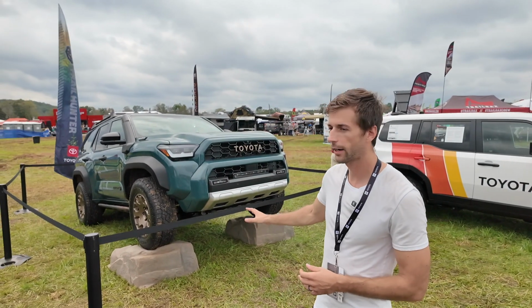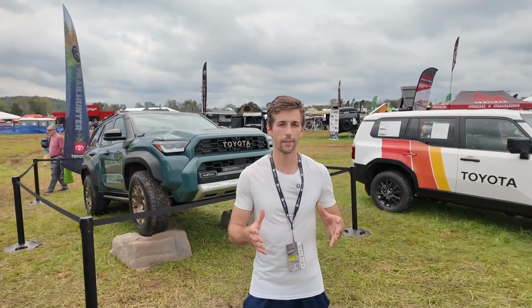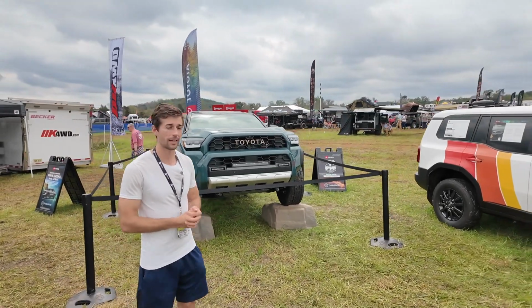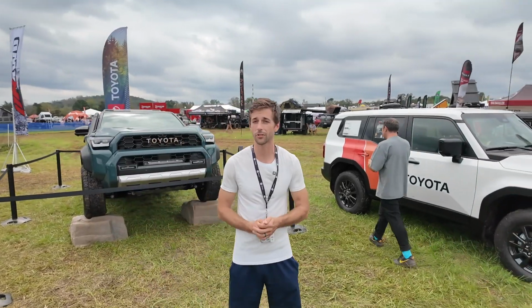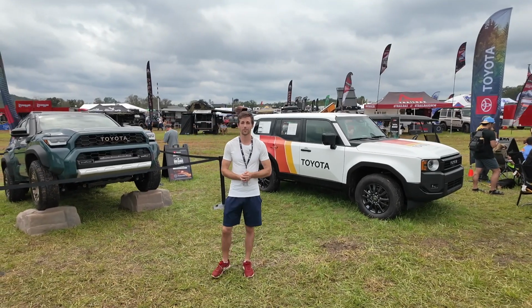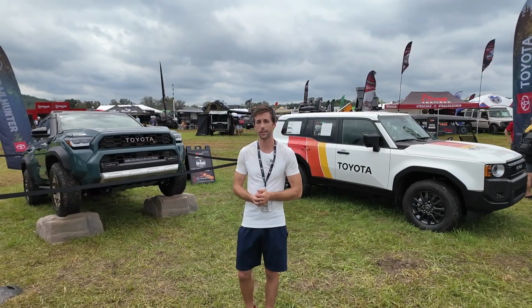With the 4Runner here, if you're looking for that third row, you need a little bit more space and you still want that smaller size SUV, this is going to be a great option to go with. Option for option, the 4Runner is going to cost less than the Land Cruiser. Fully loaded Land Cruisers right around $80,000 or so. We don't have official pricing on the 4Runner yet, but we can guess maybe between $55,000 and $70,000 based on the Toyota Tacoma. So I think it's going to be very similar in that pricing.